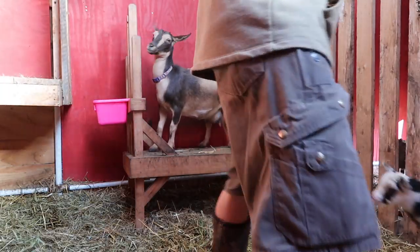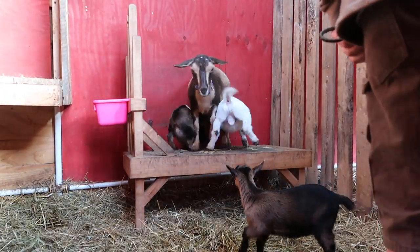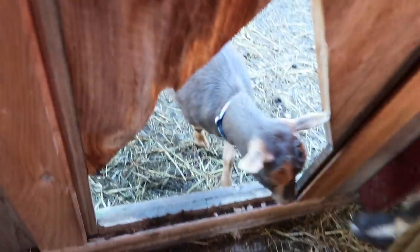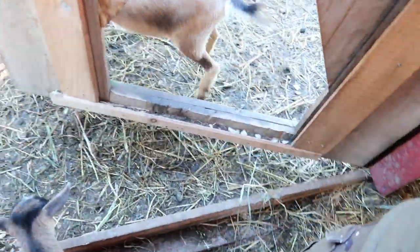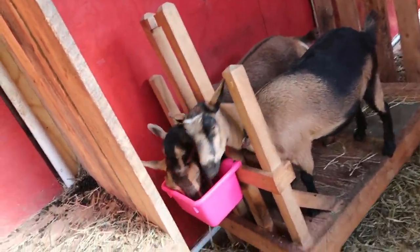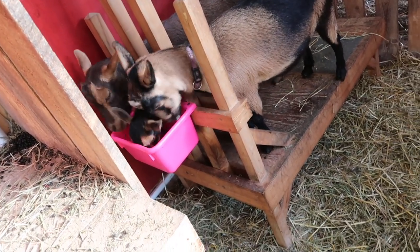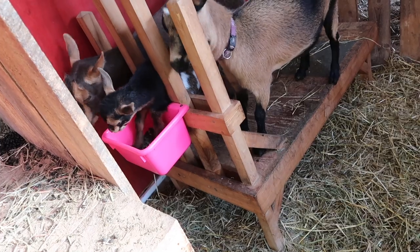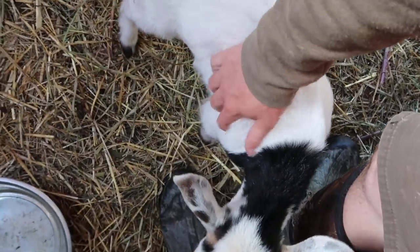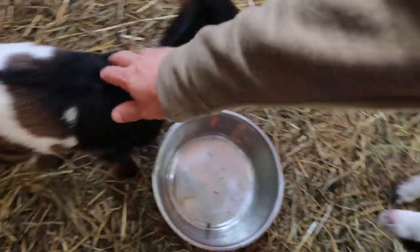Morning, kiddos. I'm gonna milk Willow and then we'll be right back. Boy Blossom, you are noisy this morning. Good morning, little man. Oh, look at you, little pea, getting your head right in there. Oh, you're so funny, little pea. Right in the feeder with the big goats, huh? Little man comes over and waits for his scratches. Good morning. Good morning, little pea.